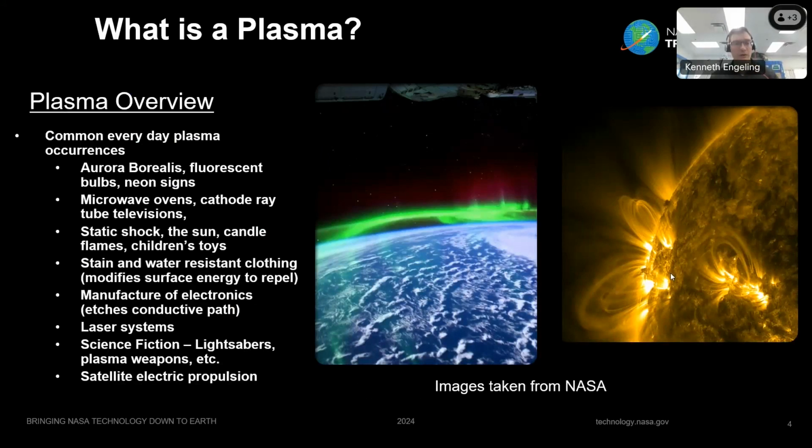For folks that are new to the topic and new to what plasma is, here are some everyday occurrences of plasma, right? Everybody thinks of the sun, which is shown on the right image, or the northern lights, Aurora Borealis, which is in the middle image here. But think of your microwave ovens. They use a plasma in order to generate the microfrequency waves that heat your food. For those of us that are older, you had the old cathode ray tube televisions.